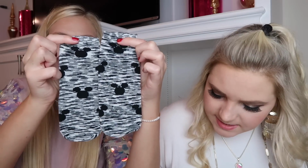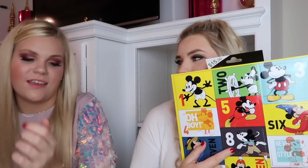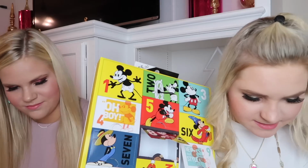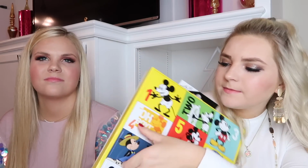Those are really cute. So these are number 8. See, that's like Mickey being adventurous, and so it's like zebra print. I mean, I guess you could say it goes with that. I think they relate. Maybe they don't. But the one that had the hat on it, there was nothing to do with that. I don't know. Number 7.